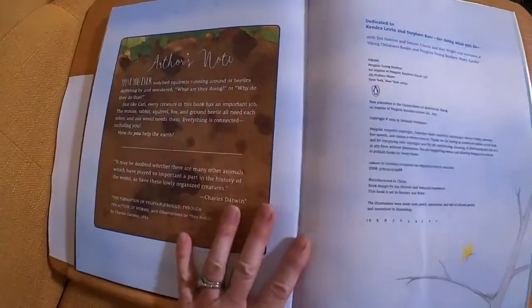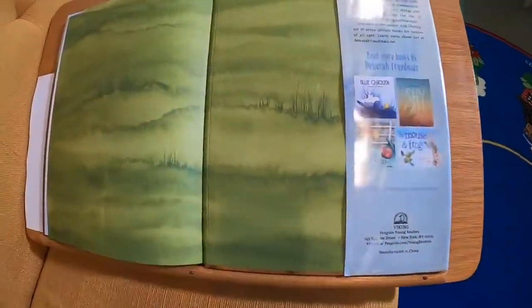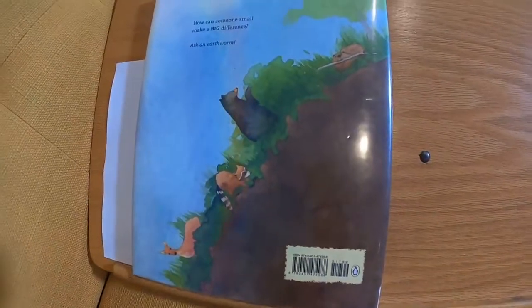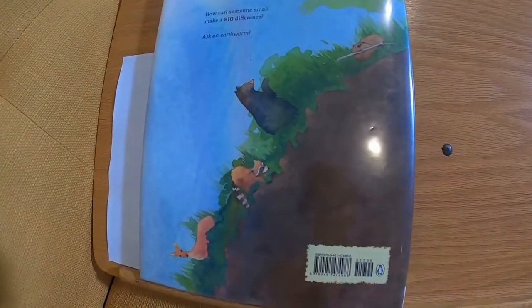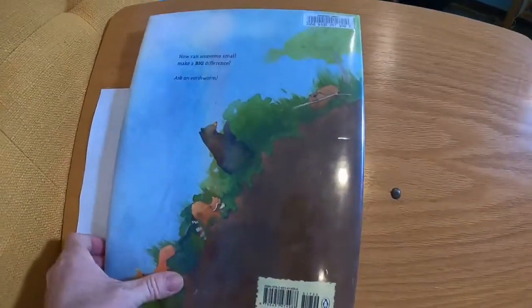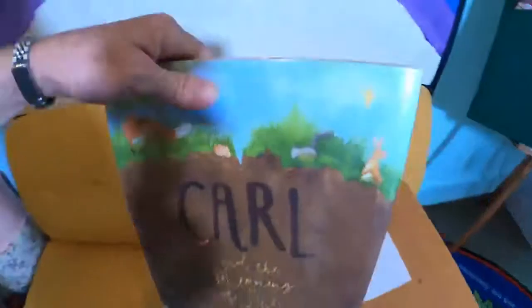Very good. So this book is wonderful because it helps us remember that earthworms are so important to not just our soil, but so many animals that rely on the soil for their food and for all the things they need. So again, earthworms are awesome.